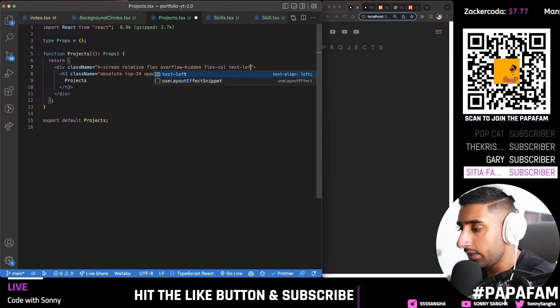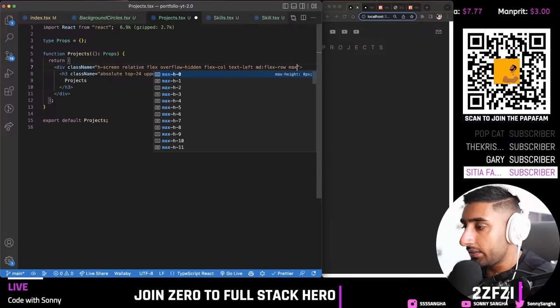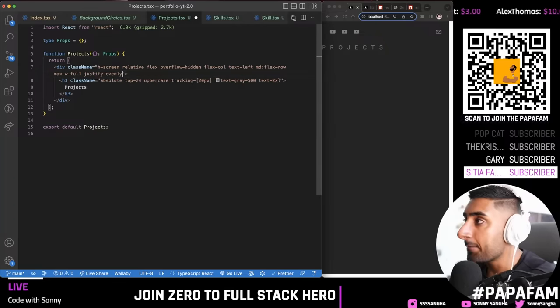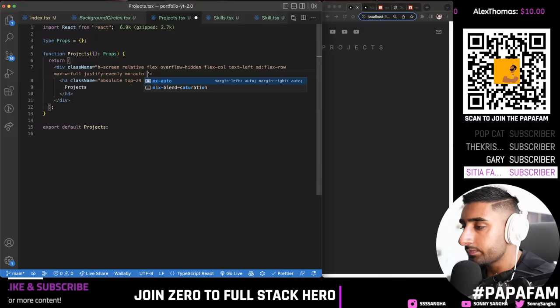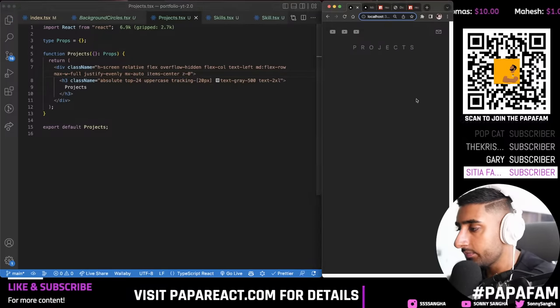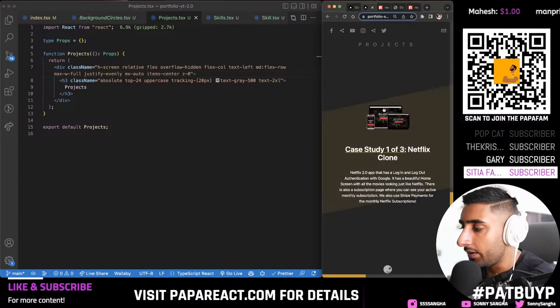On the medium screen, flex row, max width is going to be 4 on this one. We're going to do a height of screen. I've already done that. And justify the stuff evenly, MX auto, and items should be centrally aligned with a Z value of 0. Bam. There you go. Looking great. Okay. Next step is we're going to go ahead and pop this in.